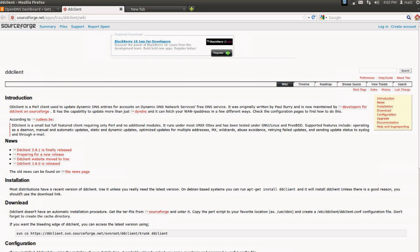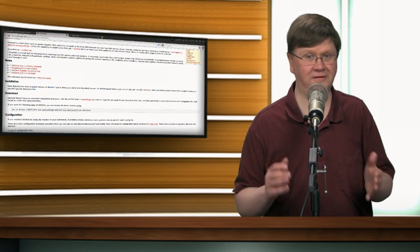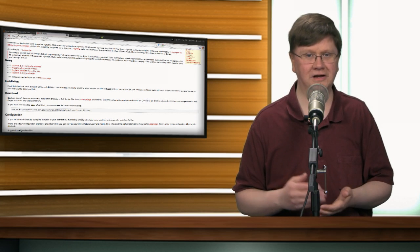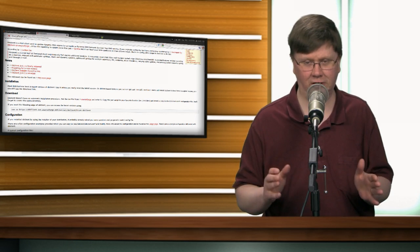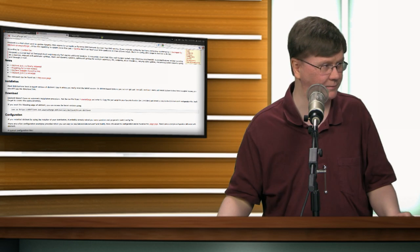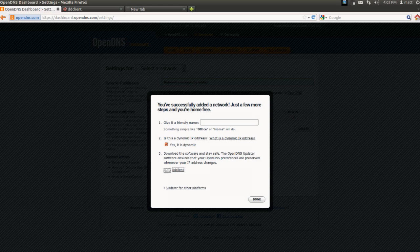I will actually provide you better documentation that's on the homepage that's more specific to Ubuntu, and it will provide you a step-by-step on how to use it with OpenDNS. I'll do that in the show notes because it's really involved and really long, and I don't want to put you through that. So jumping back to this, I'm going to hit done, and that's going to bring back the IP address that I entered earlier.